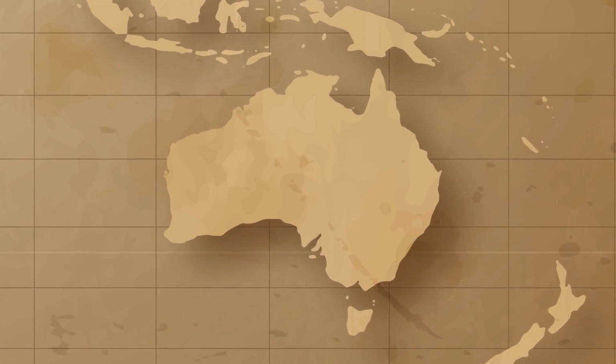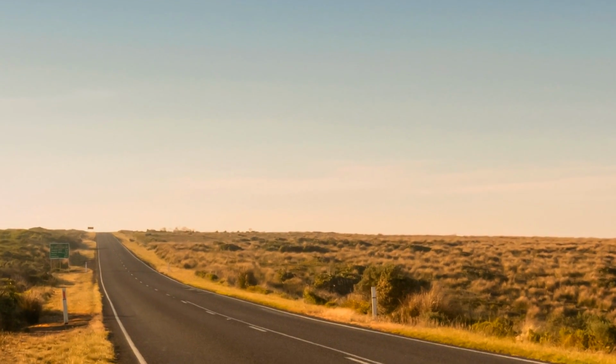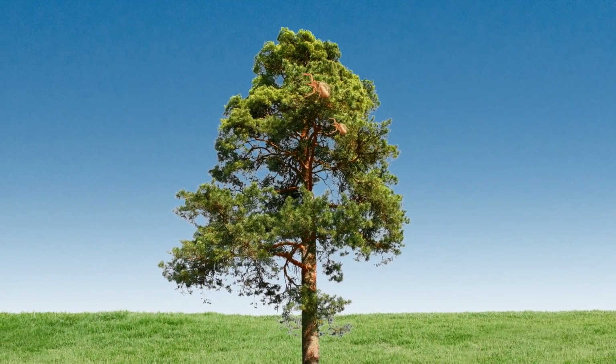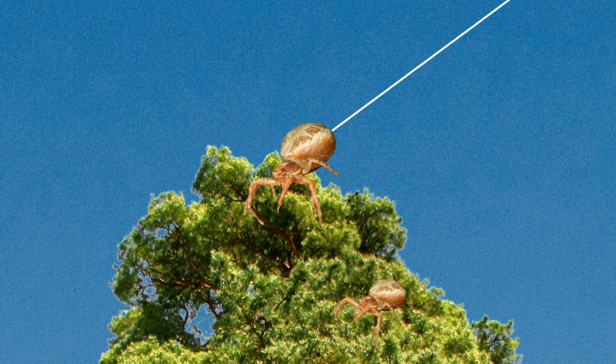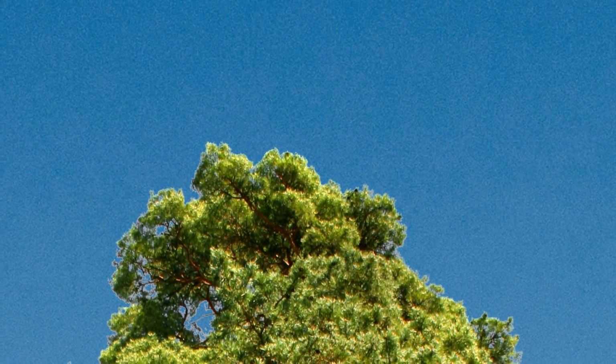In Australia, it sometimes rains spiders. That's because these creatures can balloon. That's a highly unusual way of traveling. A spider climbs to the very top of a tall tree or shrub, and then it spins several strands of silk. These strands help the spider to be carried away by the wind.